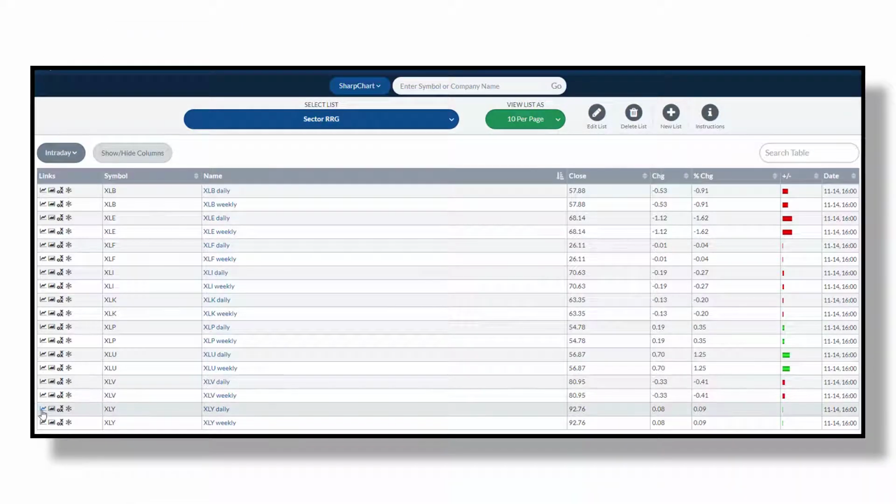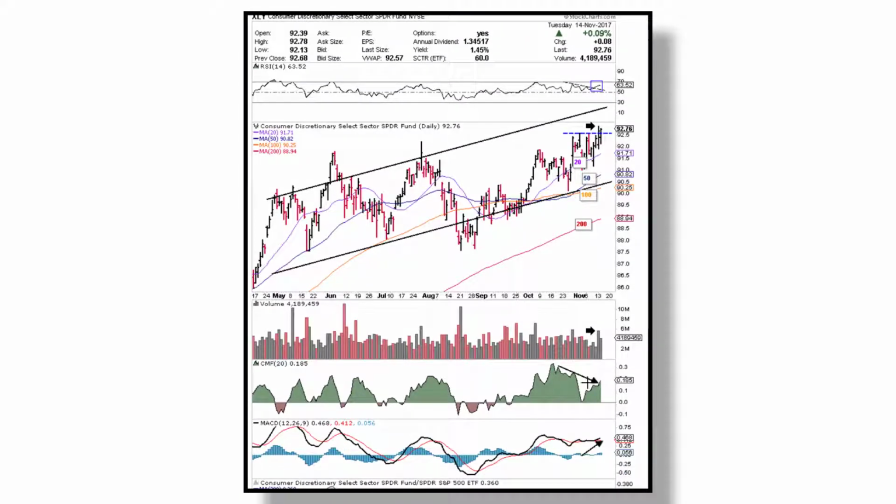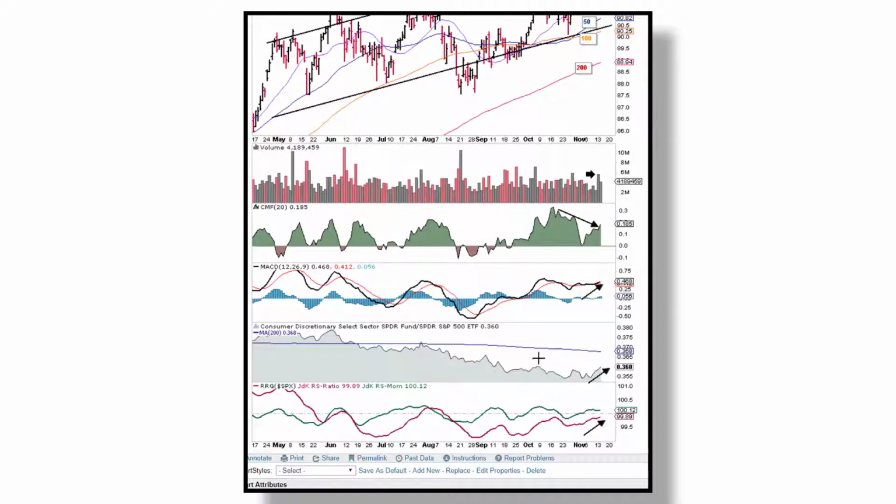So let's look at a daily chart here of XLE. A real quick daily chart shows us, well, we have a breakout. We have a breakout here on the RSI. We have new highs on expanding volume. The Chaikin money flow is still bullish, but we have a little bit of a lower low. MACD's turning up. If we look at the relative performance relative to the S&P, we're actually seeing a breakout there. So although we're not seeing the relative strength yet in the actual sector, aside from momentum, on the daily time frame, we're seeing a breakout here performance-wise.